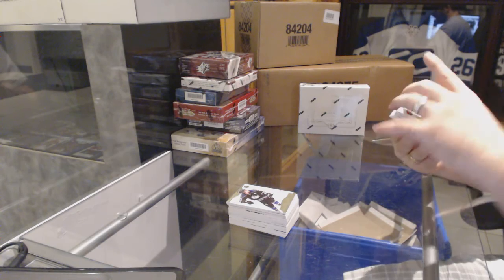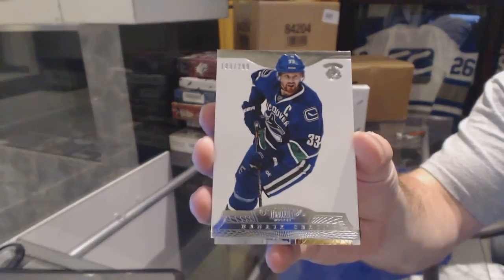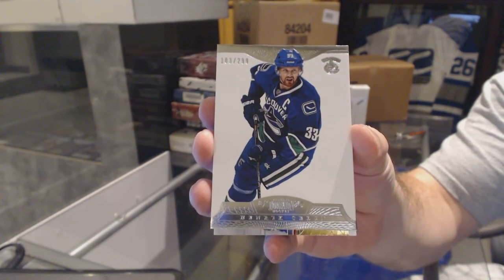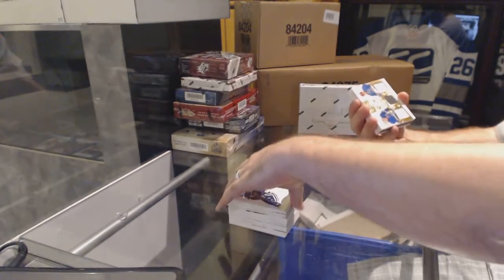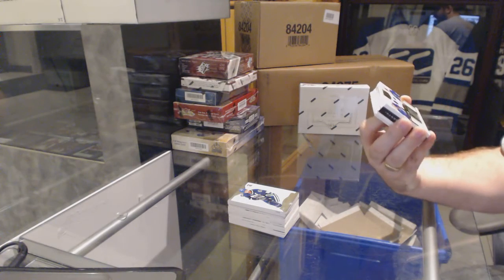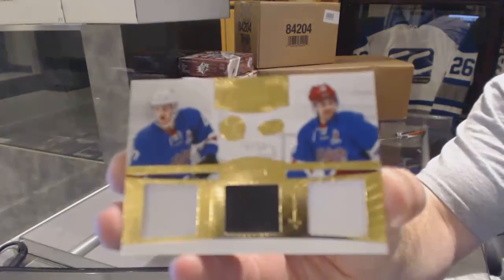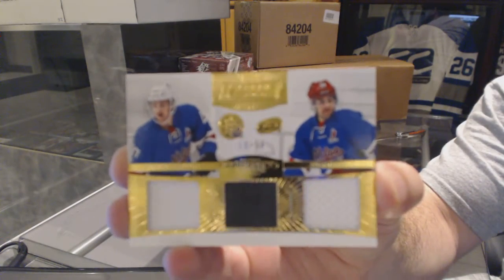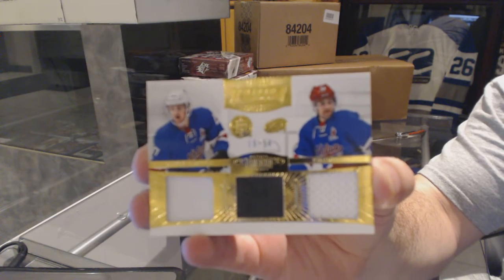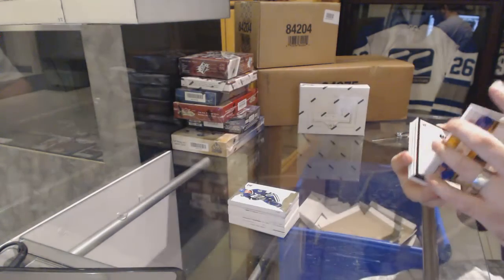Start off for the Vancouver Canucks /299 Henrik Sedin. We've got a random between Boston and Carolina, numbered 10/50 dual jersey and puck, Ryan Murphy, Dougie Hamilton. Murphy Hamilton, dual number to 50.